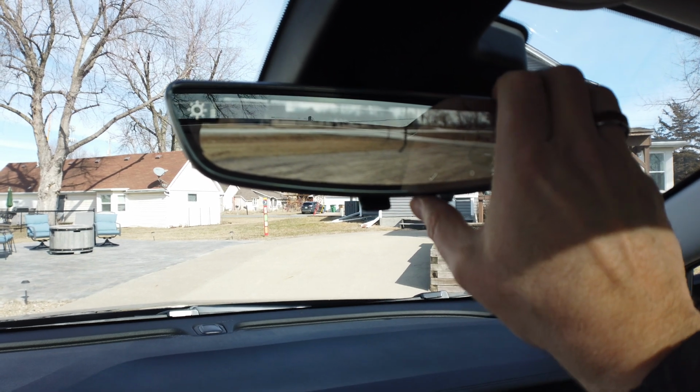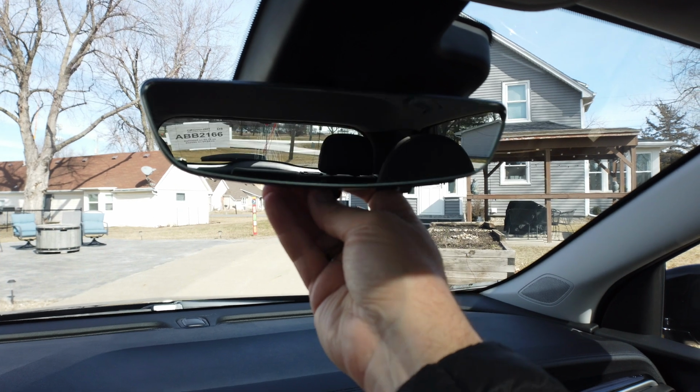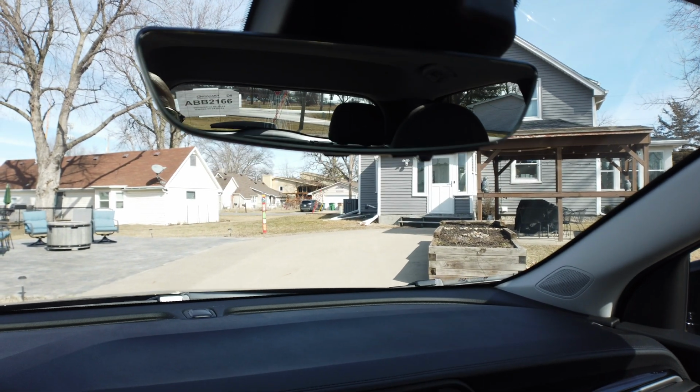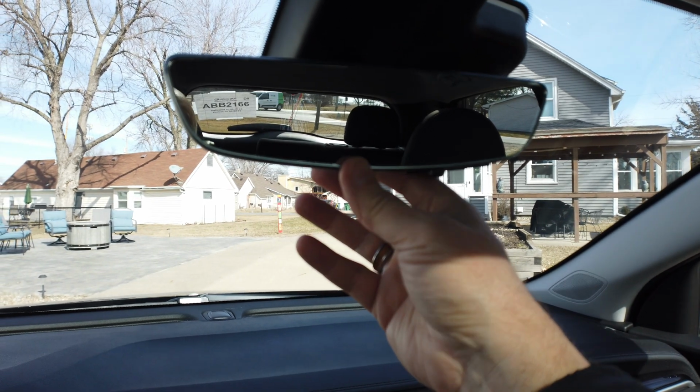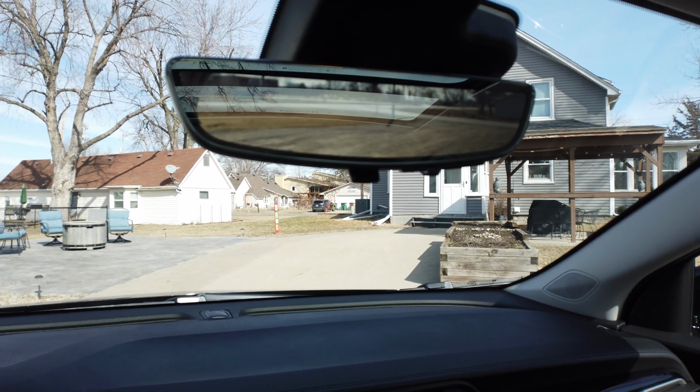So really, it's amazing, I found it really quite useful. And again, there would be the view if you were just using it as a regular mirror. You've got kind of the rear seats and the headrests and the things in the way. So the chance to get this camera is really kind of helpful.